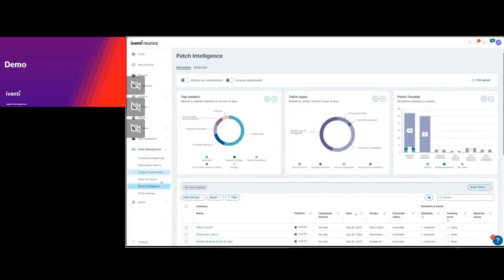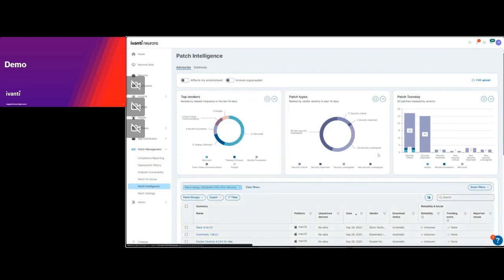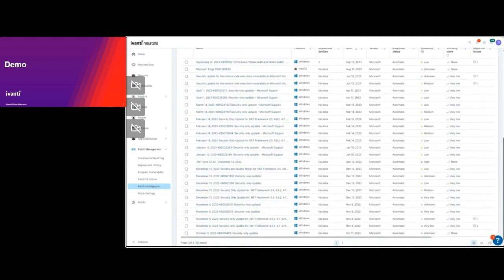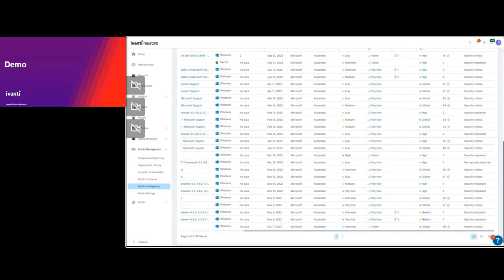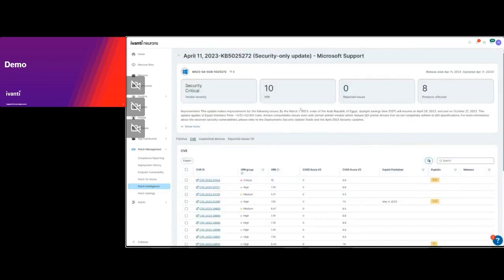IT team for remediation. Now inside Ivanti Neurons for Patch Management, and specifically Patch Intelligence, is where these selected CVEs are then mapped to applicable patches. And automating this task saves IT ops hours of effort every time the security team sends them a new batch of CVEs, driving down mean time to remediation. And to decrease remediation times even more, patches can be deployed autonomously to thousands of machines in minutes.